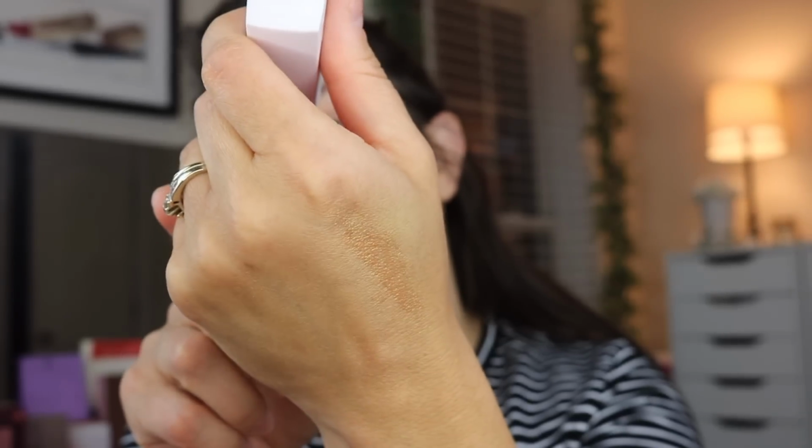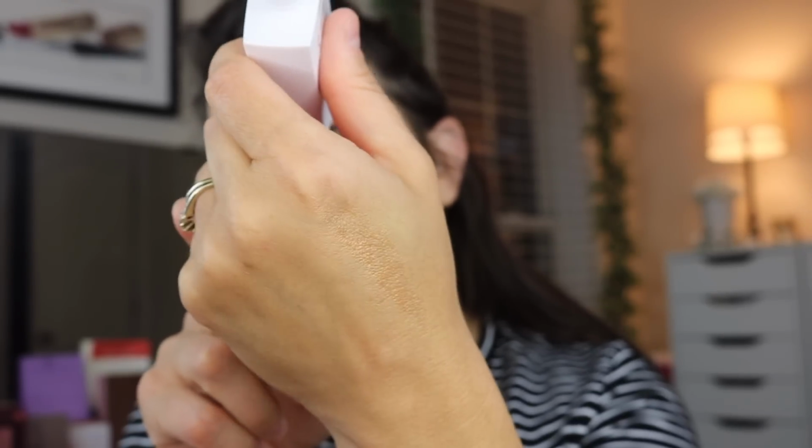Anyone familiar with this knows that Conceal and Perfect ain't giving that kind of glow on top of the cheeks on its own. Again, this is just the light shade. Put a little bit on my hand here. Depth level on light is honestly very soft, but there's tons of glow.